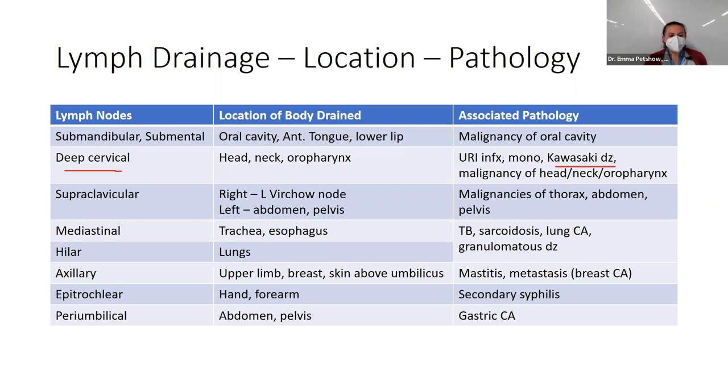Our supraclavicular nodes are interesting just because the right side versus the left side depends on where you're actually having a potential malignancy or issue. So our supraclavicular lymph nodes are right in our clavicle area. Our right side is associated with the thorax, and our left side, the left Virchow's node, is associated with the abdomen or the pelvis. All are associated with a potential malignancy or growth of the thorax, abdomen, or pelvis.